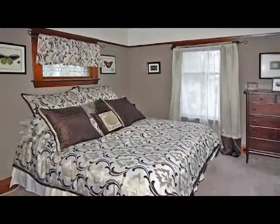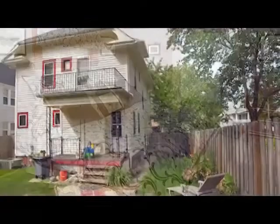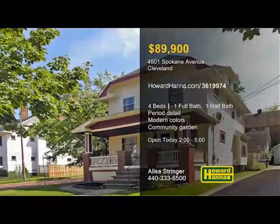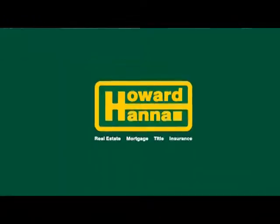The household systems have been updated, and central air will ensure a comfortable temperature. The landscaped yard is close to a community garden and rec center, as well as Cleveland Metro Park Zoo. Satisfy your curiosity. Take a full tour between 2 and 5 with host Alyssa Stringer.